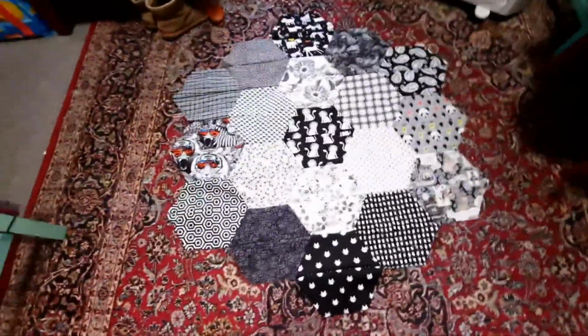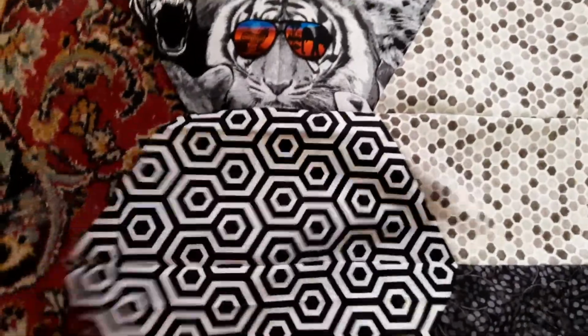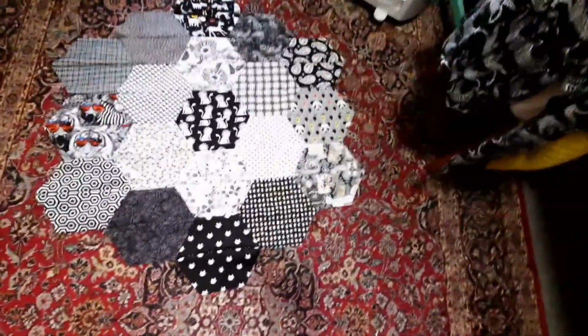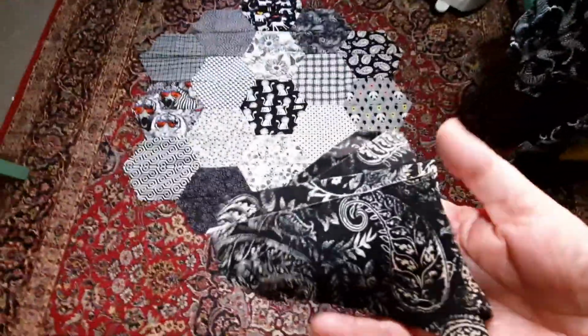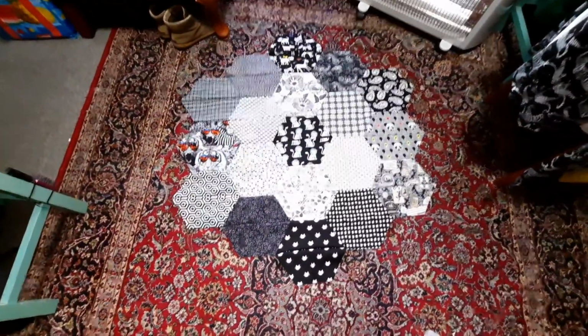All these pieces are connected now. All the rows are connected. At the end of each row, I've left an inch to connect the outside border. That's elephants. And I've also got, I'd say, quarter hexagons to go in the edges, really.